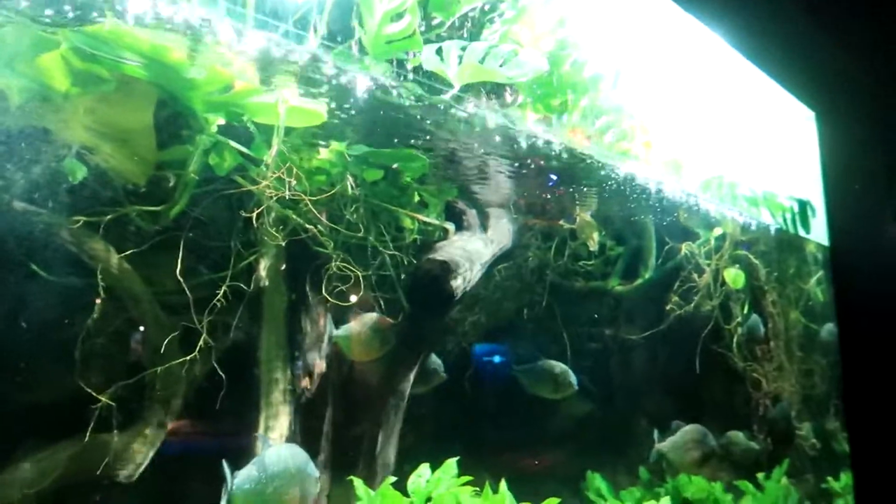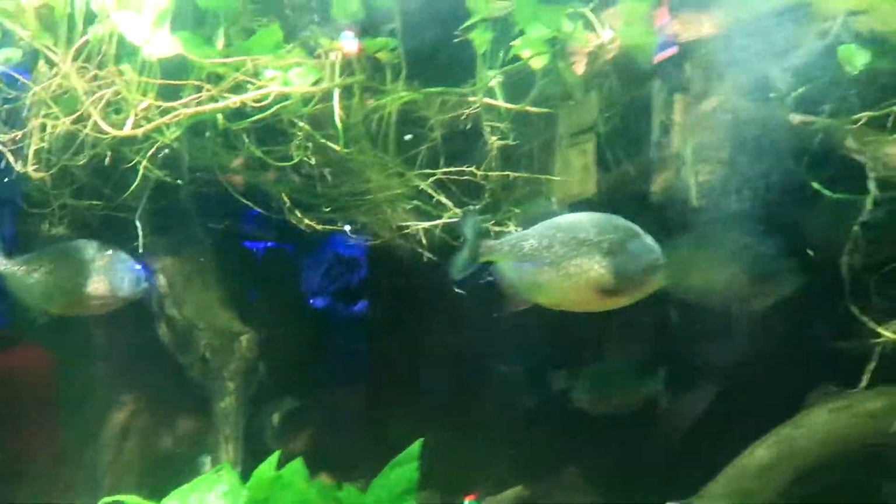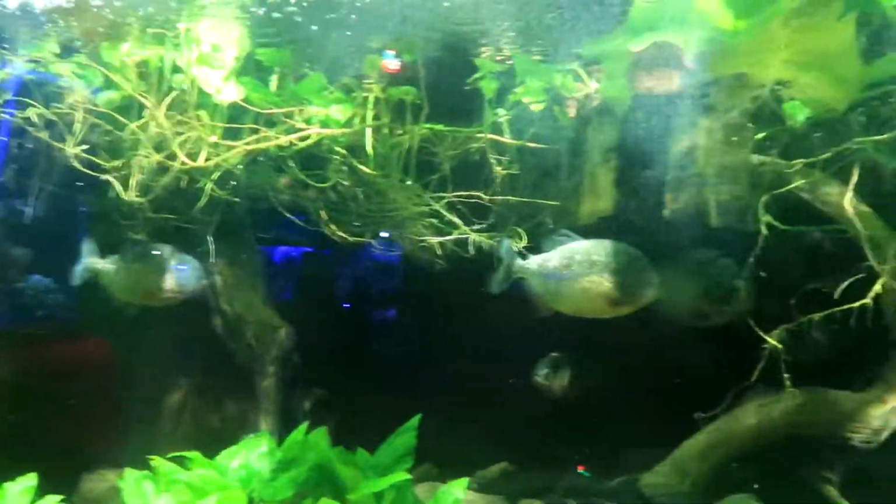Got some piranhas. Piranhas are quite fascinating, but they're also scary, if you believe some of the movies you see about them. But I wouldn't like to go inside their enclosure. I'm not risking that one.